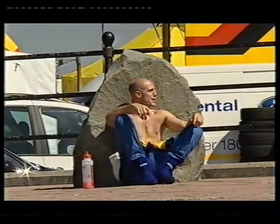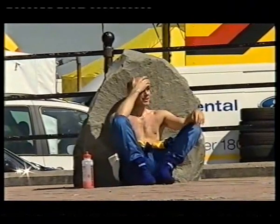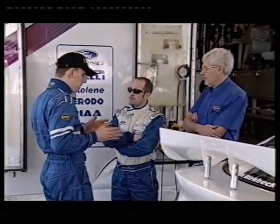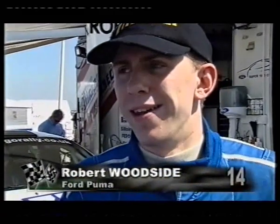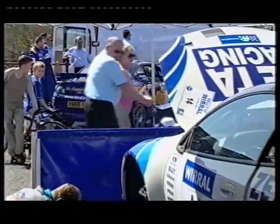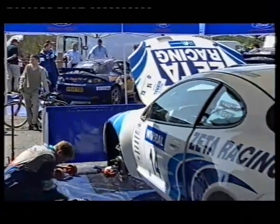Current leader Martin Rowe was in relaxed form with an 8-second lead over Dale's Peugeot, but the real surprise was Ulsterman Robert Woodside. "We came here knowing what we wanted to do. There's no reason why we can't win the event. So, you know, every stage we want to be quickest, but obviously that's not possible generally. We'll just keep racing Martin and try and get a few quicker stage times in this afternoon. We've no help from the boys across the service area here, but they are looking over with interest today."